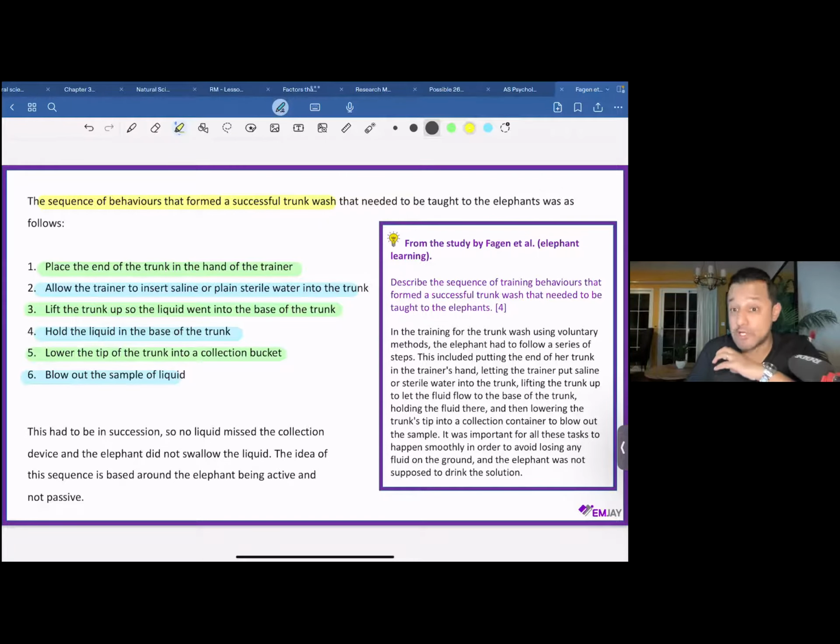A frequently asked question is, can we write our answer in points? Yes, you can. However, had I been a student, I would have formed it into a paragraph.